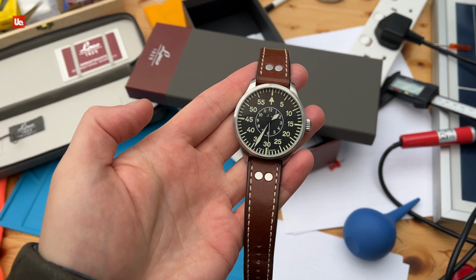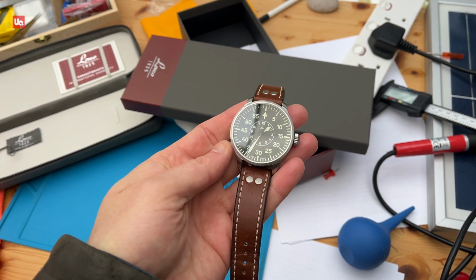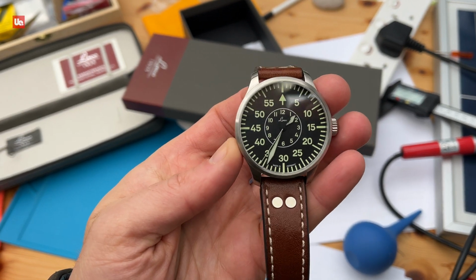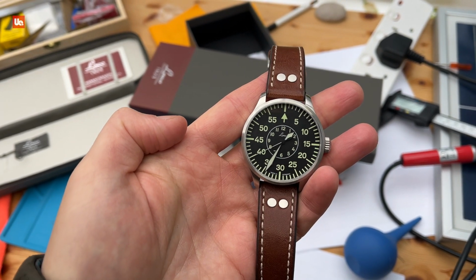I guess the benefit of 100 years heritage means they have existing well-established infrastructure and production methods. The Aachen has been my daily wear since I got it, so that should speak for itself.